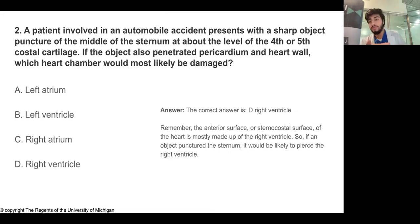Inferior surface is mostly made up by the left ventricle, okay? And the posterior surface is by the left ventricle, a little bit of it, because the left ventricle is like this, okay? So this is the inferior surface, and then some of the posterior surface. And then on top here, you have the atria, and then over here, you have the right ventricle.